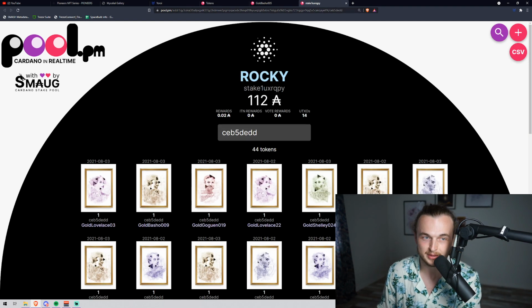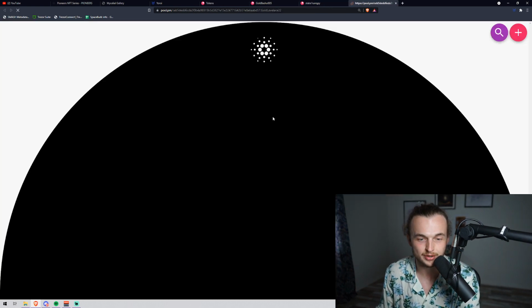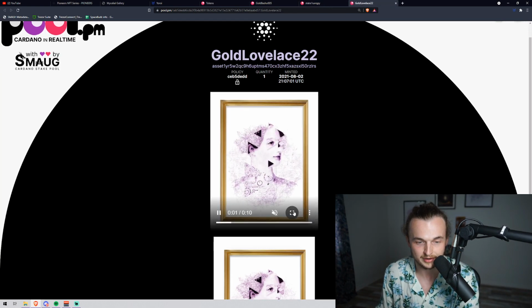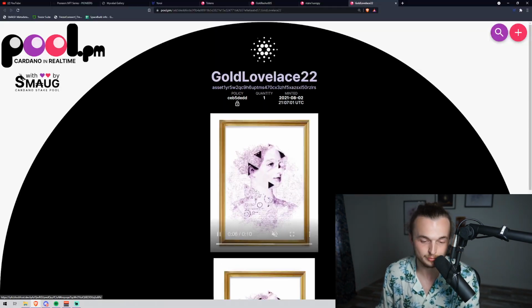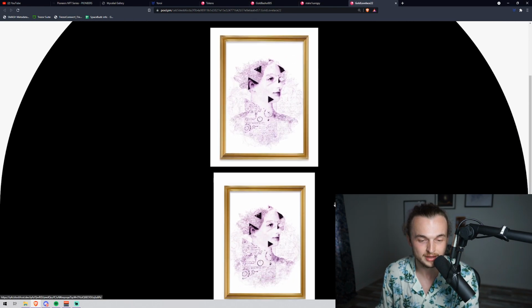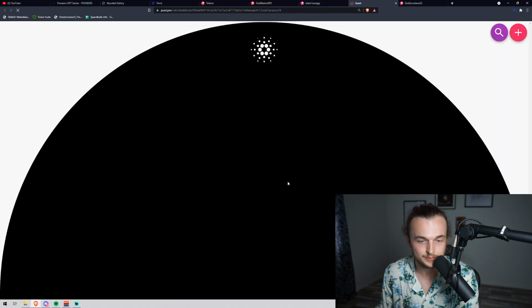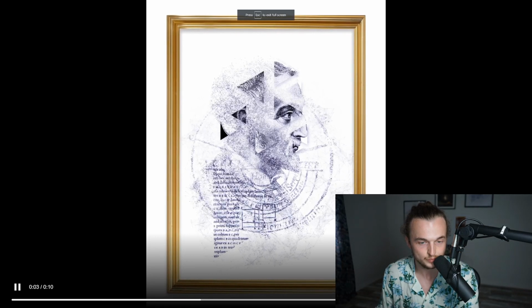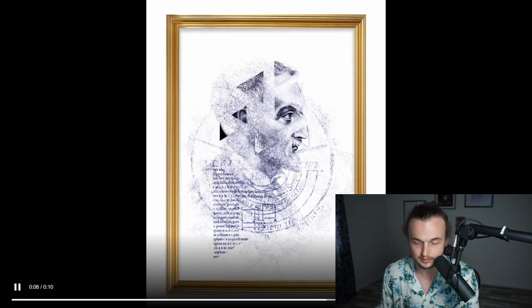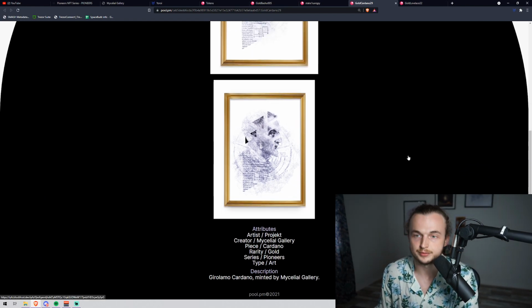So look, same thing here, pool.pm / his address. And this guy's definitely been getting a lot of these golds here. So we'll look at one of the Lovelaces, one of my favorites. Beautiful, beautiful. And then remember, the golds here are the only ones that are animated, right? So we'll look at the Cardano as well. This is the Cardano. This is the rarest one in the drop. And then, as always, you get the high-res image down there, and then it shows the attributes.